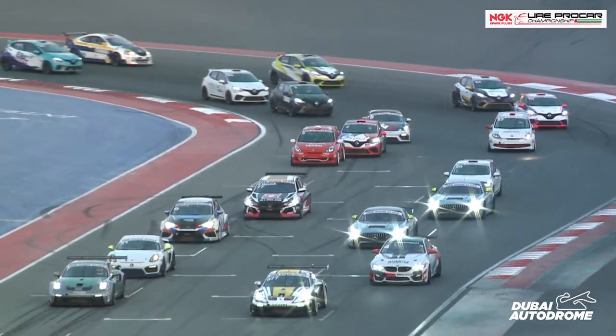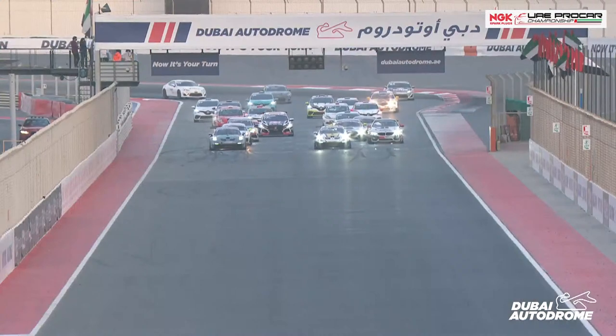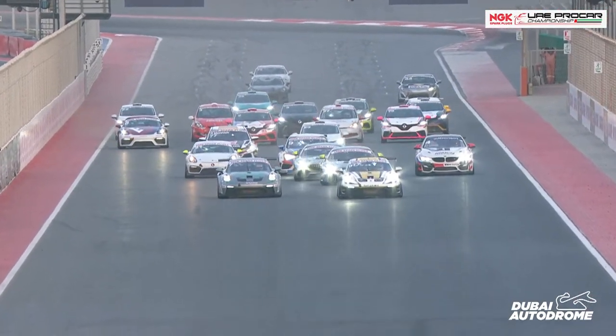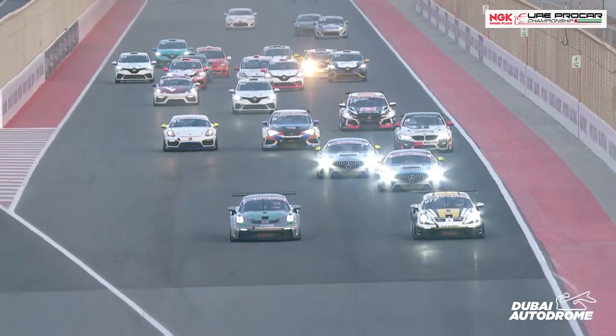But it looks like we're about to get ready for racing here. It will be a rolling start. And the lights are out. And away we go here for the second time. A whole gaggle of cars. It looks like we're going to go 4, 5, even possibly 6 wide as we work our way down towards turn one here for the first time in race number 2.